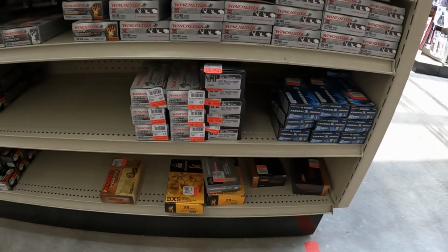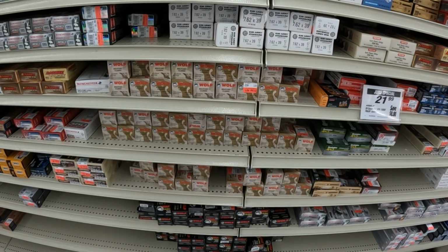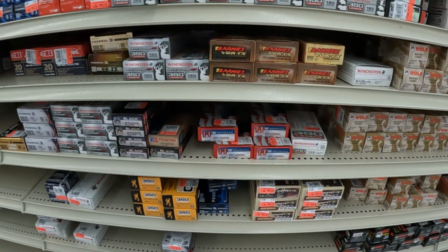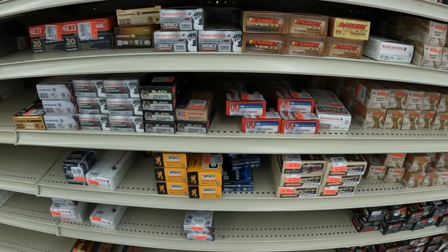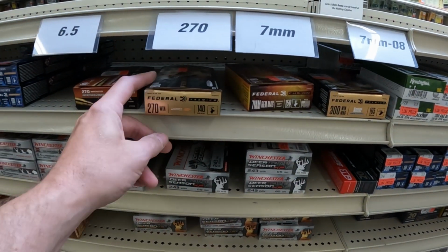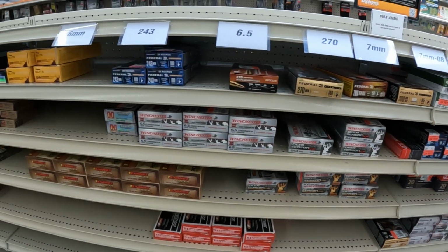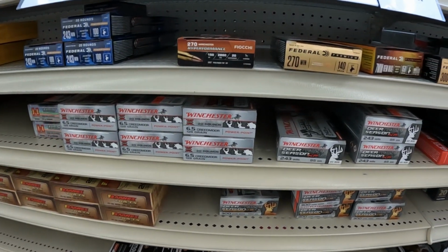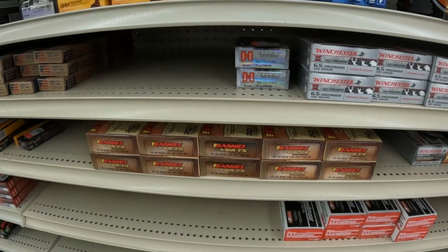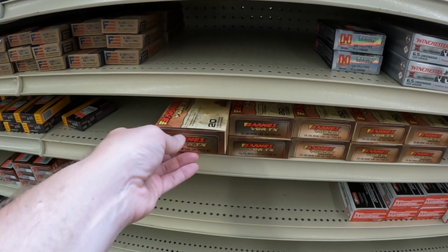Got a little bit of 45-70, some 28 Nosler, 450 Bushmaster, 7.62x39s, several different kinds of 30-06 up here. Bunch of different 350 Legends. They've had quite a bit of 350 Legend in here, different kinds. 300 Win Mag, 7mm mag, 58 bucks. Got some 270 Trophy Bonded here, $54. Some Fiocchi 270, 243. 6.5 Creedmoor, a couple different kinds of that. 6.5 Creedmoor, $35. 25-06, somebody was asking about 25-06 the other day. It's that high dollar Barnes Vortex though, $57.99.